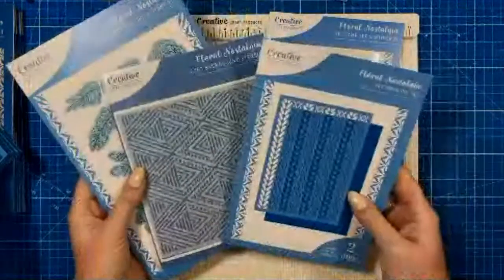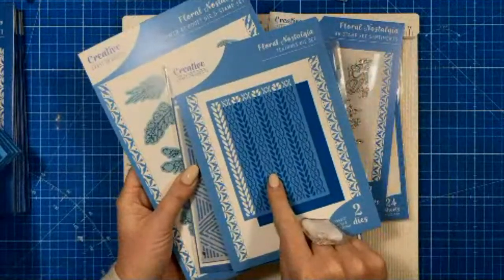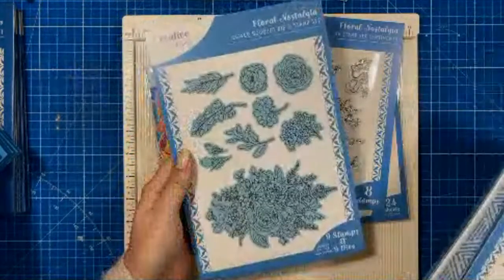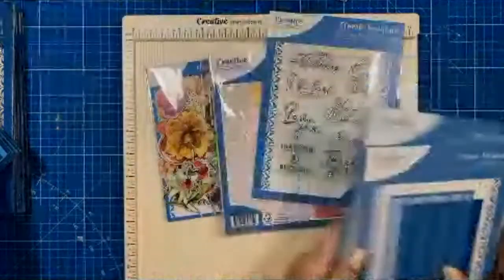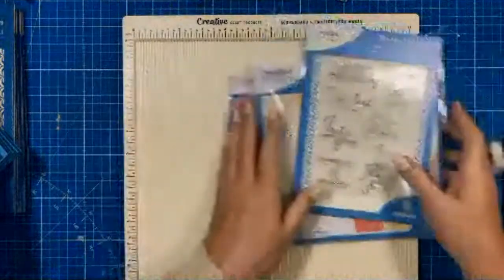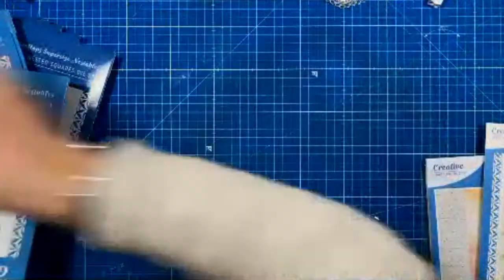You've also got a lovely textured stencil there, which I thought would make a great knitted, Christmas festive jumper. And then you've got the beautiful, very, very large floral designs there, which I'm probably going to use more in the new year. So what I've done is, I will be using the scoreboard for a little bit in a minute. I've got one bit I need to score. But I just want to talk you through what I've cut here.